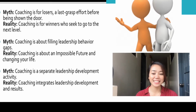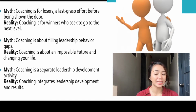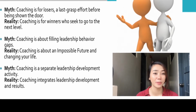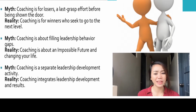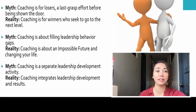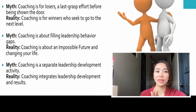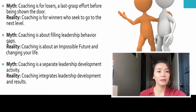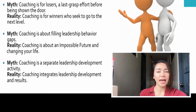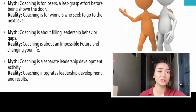Next is another myth: coaching is a separate leadership development activity, while the reality is coaching integrates leadership development and results. Coaching and mentoring are two of the most important skills in the arsenal of any leader, because they can be used to drive better results from yourself and others. They can also aid individuals in overcoming struggles and barriers to progress.